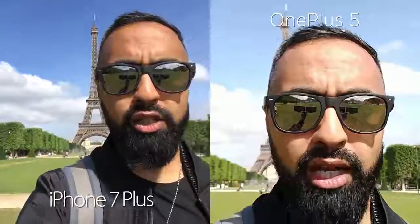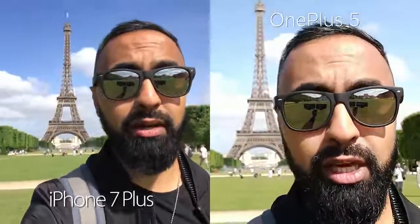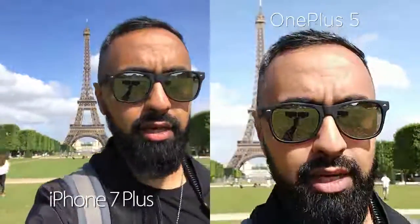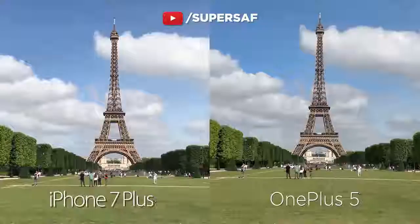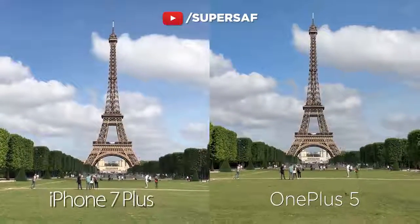For the front facing camera, when it came to video, the iPhone 7 Plus had better dynamic range and it was also wider. It looks like the OnePlus does crop in quite a bit to the video from the front facing camera, and I believe that is because of the stabilization. And in terms of stabilization, the OnePlus 5 was more stable compared to the iPhone 7 Plus from the front-facing camera.